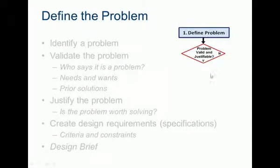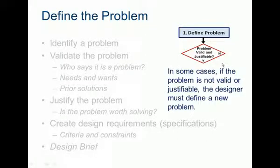So, once we've defined the problem, is the problem valid and justifiable? In some cases, it's not. If the problem is not valid and justifiable, the designer must define a new problem. In other words, maybe you haven't been given clarity. Maybe this problem brought to you is not pressing enough. If it's not, the design process steps say you branch back up and redefine the problem again. You think about it, you go through this process, and you find that there are other ways you can focus.